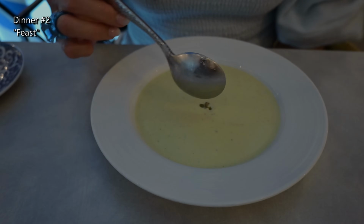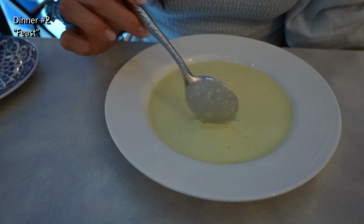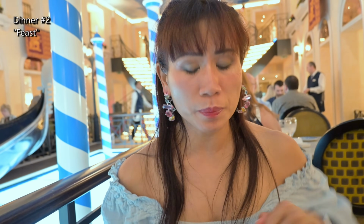Cucumber, basil, avocado. And I think in the middle here is supposed to be pumpkin seeds. Chilled soup, but it's not super cold, but it's definitely not warm soup. Mainly I taste the cucumber. It's quite refreshing. I like it. It's so sweet that it's almost borderline like a smoothie. It's good.